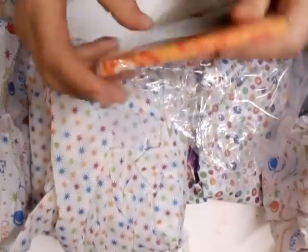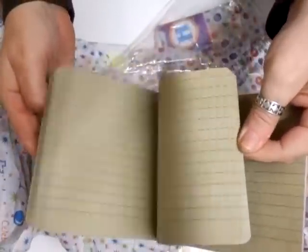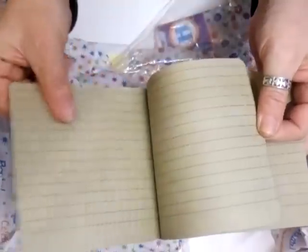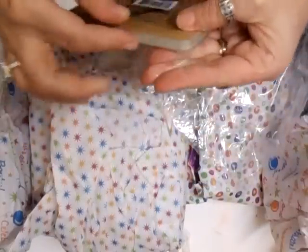And what's this one? I think this is another one, isn't it? Is this a chipboard book? Oh, no, yeah. Great, that's fantastic, because these all come in handy. I love that paper. Brilliant. Thank you so much for those. I mean, these are lovely made and everything, but as a cheap craft, to be honest.